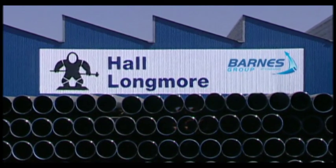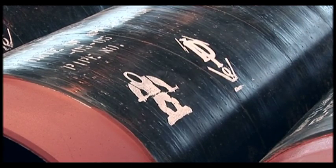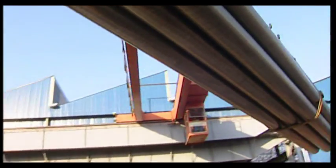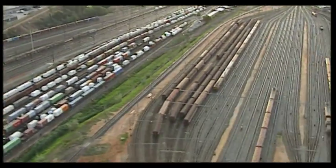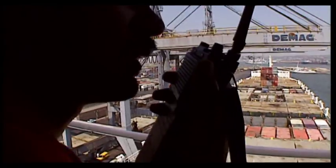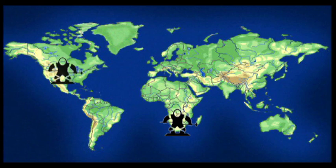These pipes are now ready for the symbols which distinguish their fine qualities: API 5L and DIN among others, and their Hall-Longmore pedigree. Being strategically located in the industrial centre of South Africa, Hall-Longmore has immediate access by rail and road to large capacity harbours and major routes to other African countries. Major stockists of Hall-Longmore's steel pipes are located in South Africa, the USA and Europe.